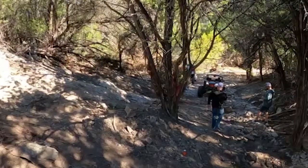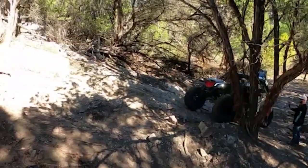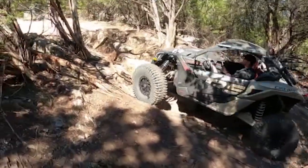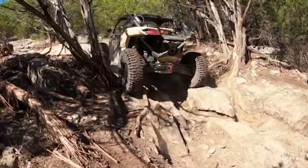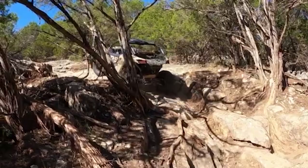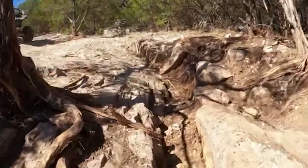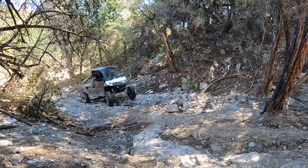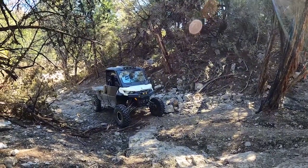Gonna try this bypass, so here he comes. Oh, broke his wheel cap off right into that rock. Defender Pro hitting the bypass and Onion Patch. Still pretty rowdy.